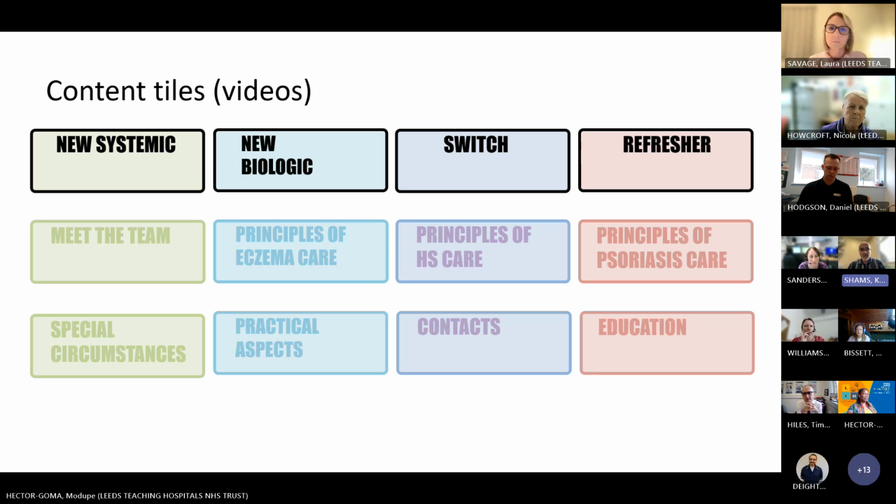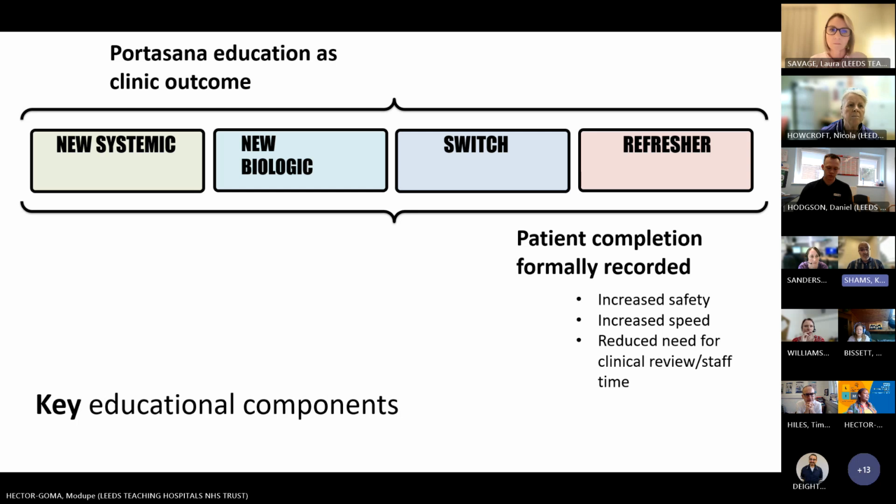Next slide. And by using resources, including Portisana, we can provide core video content currently provided face-to-face as a clinic outcome. So this means consistency across our patient population, and also importantly means that our patients have an auditable record of information received. These proposals we're making are also scalable, and we as a team think could be broadly applicable across dermatology and also other areas within the trust and also beyond.